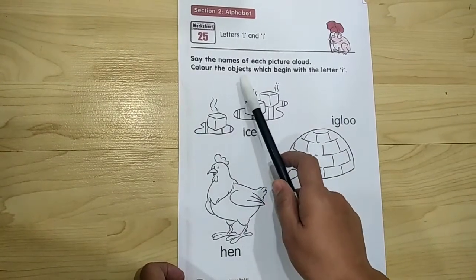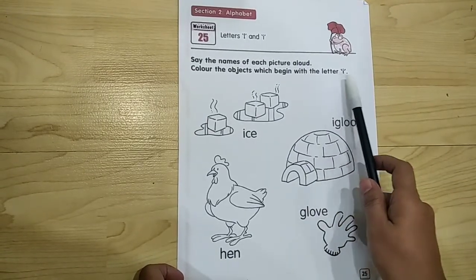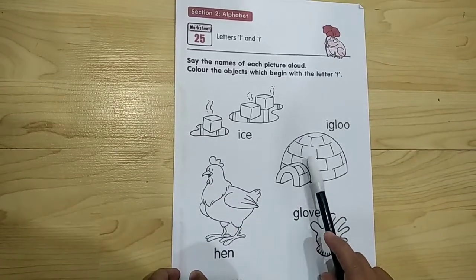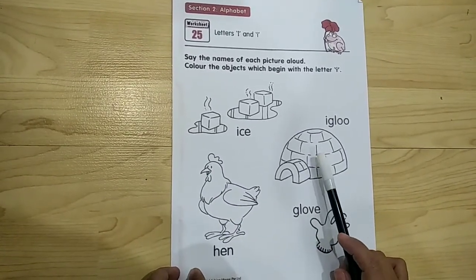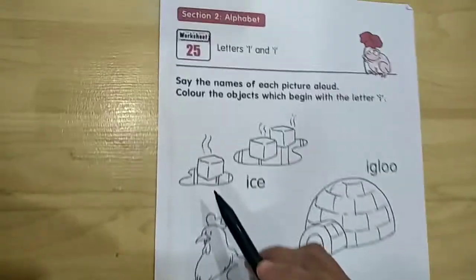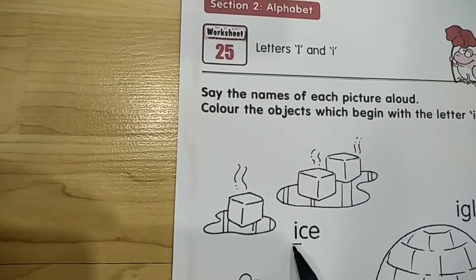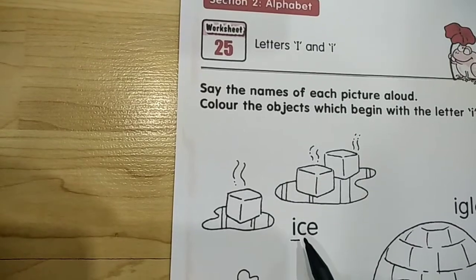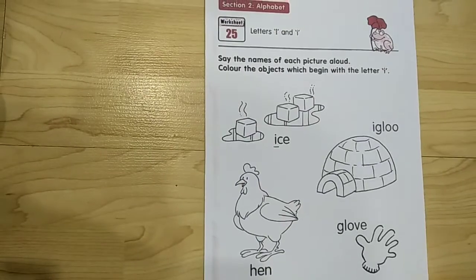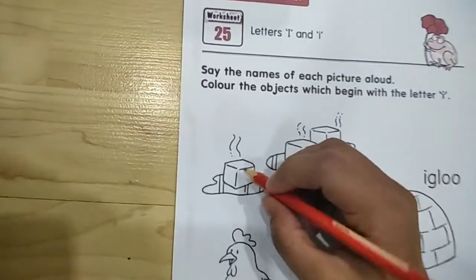Color the objects which begin with the letter I. Which object begins with letter I? The first is eyes. The first letter is I. Color eyes. You can use any colors. Miss Mary wants to use orange.